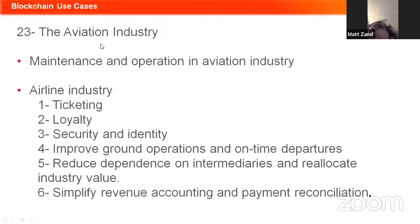Aviation industry: airline maintenance and operation, from ticketing and loyalty programs to security and identity. For example, many people who are working on the maintenance of the airlines need to have special badges.